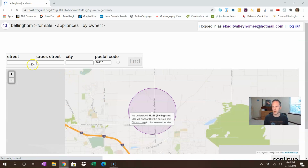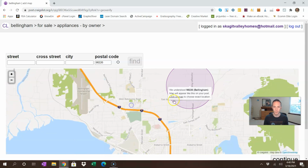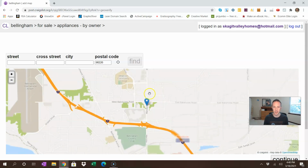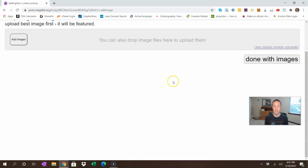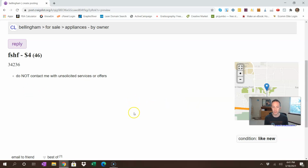Okay, this is where you would put in your street address, or you can just move where you want this circle. I just click it near where my house is so they have a general idea but not where I actually live, and then click continue again. And then this is where you can load images, however many that you want to. You always should load images. We'll cover that more in the best practices things, but you're going to want to put images in because that will help you sell the product faster. So always include images. And then you're just going to have a draft of what it looks like.